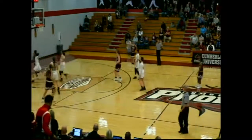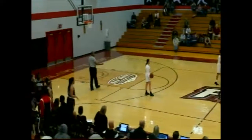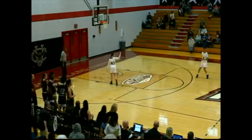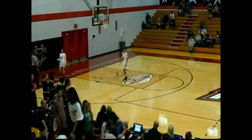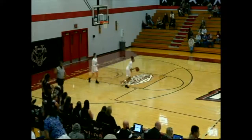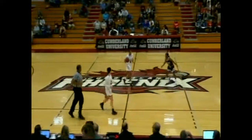Oh, they go back door. Nobody. And everybody just got caught watching the ball, and Sammy Rogers was just wide open back door as they lobbed it in. The official with a timeout here, talking to the scoreboard operator. Not sure what the conversation's about, but they're trying to make sure something's right. And now the shot clock will be off, and this will more than likely be the last possession of the game as this one will come to a close.